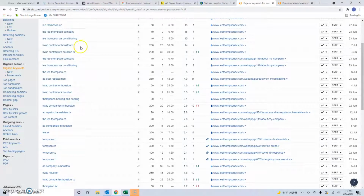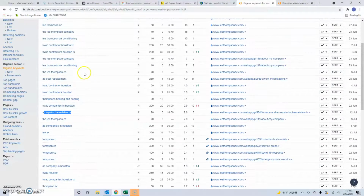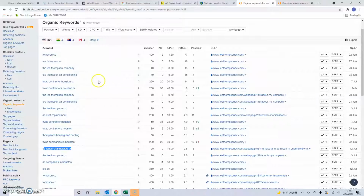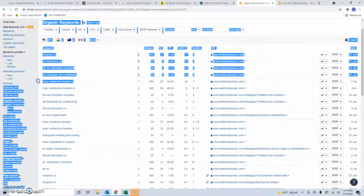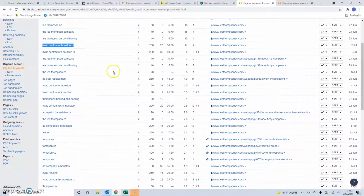First things first, we're going to look at these organic keywords and see what they have. So things like HVAC contractor Houston Texas, HVAC contractors Houston Texas, AC repair Channelview Texas, AC companies in Houston. Those are all buyer intent keywords. What this means is that people within these areas are more than likely Googling this because they need that service. Things like AC duct replacement, although it does have a high search volume, aren't buyer intent. That's not the kind of traffic that we want.